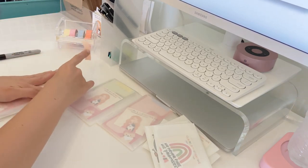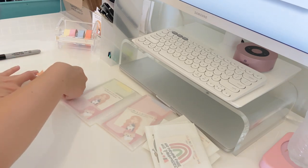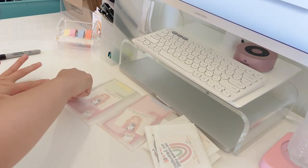Orders are packed, I'm gonna take them off to the post office, and if you ordered, you'll receive yours super duper soon.